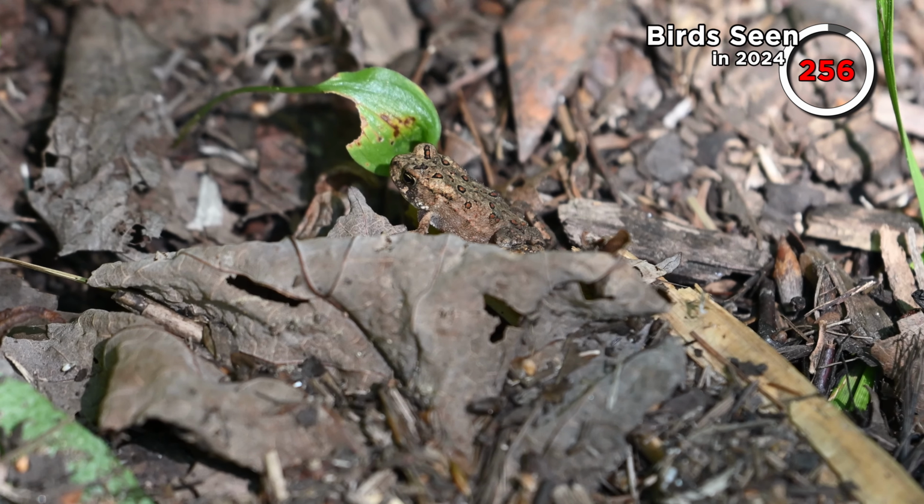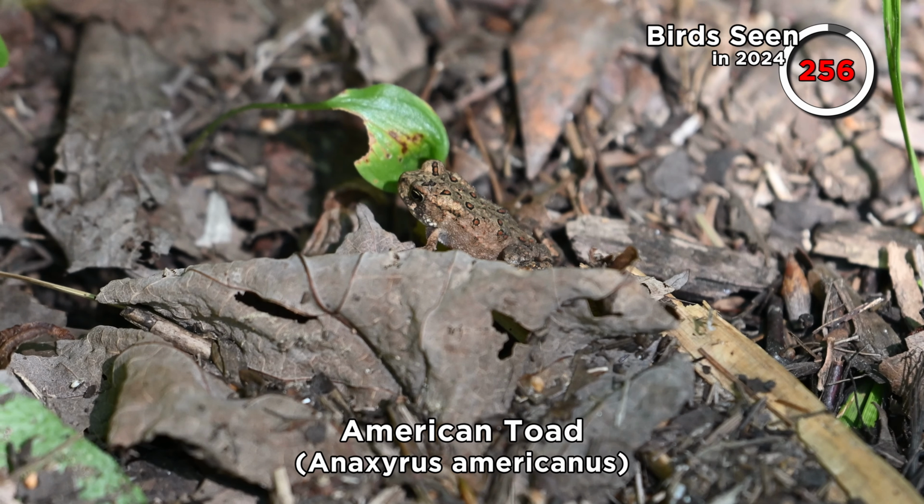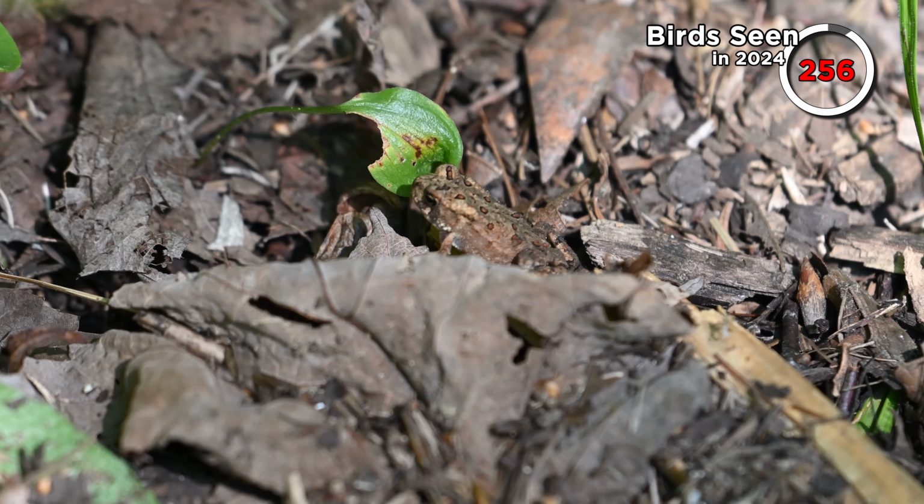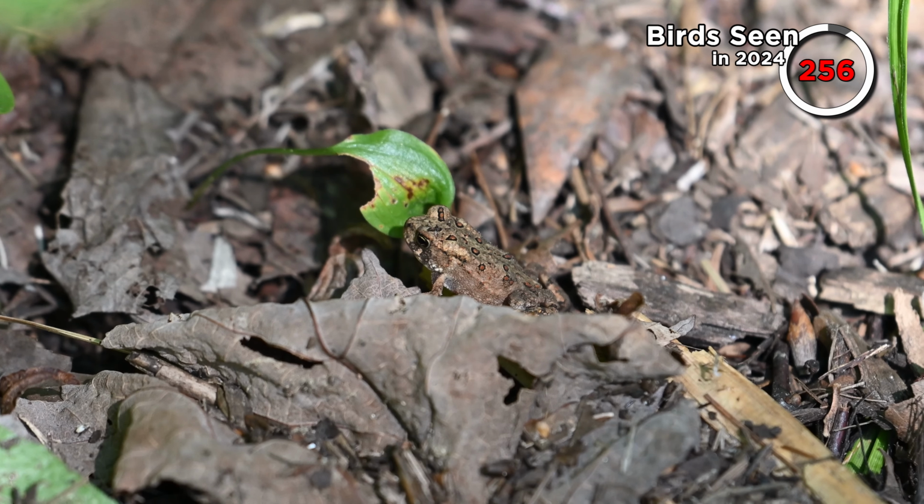We saw this small American toad too. There's only two species of toad in Ontario, this one, and the much rarer Fowler's toad, which is found only in the southwest.